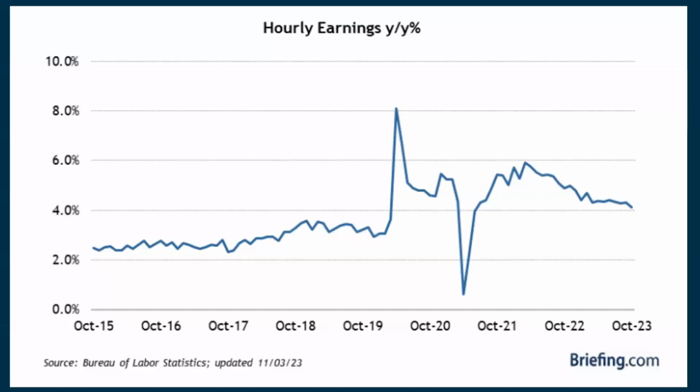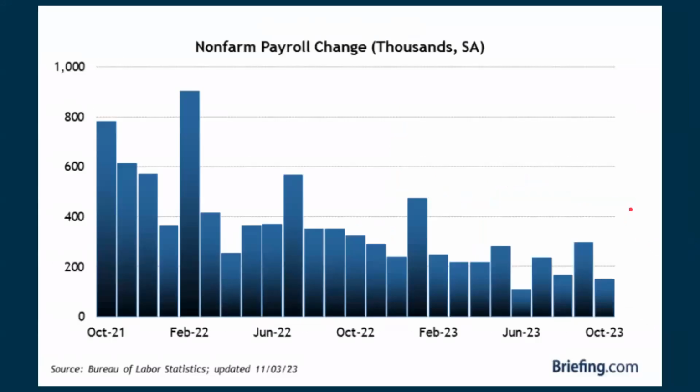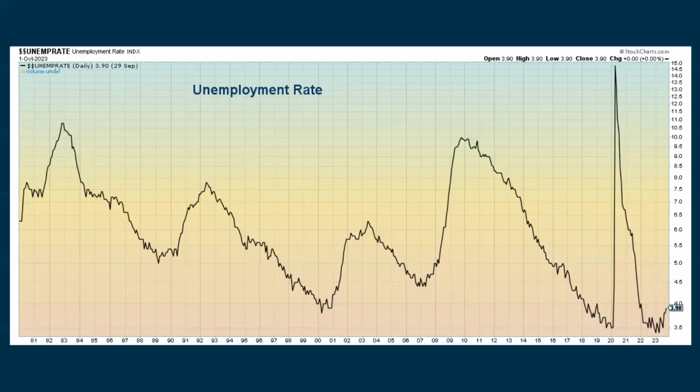I do have some charts. I don't show the jobs charts because they're so skewed by the COVID plunge. It's pretty much useless to look at those. But here's the year-over-year earnings, where they're just a little bit above 4%, but they are declining. And then the change month over month, where we did see a decrease, but still we're seeing growth. When things get really bad is when we see a negative result for the jobs that are being created. Here's the unemployment rate, which now has ticked up to 3.9%.